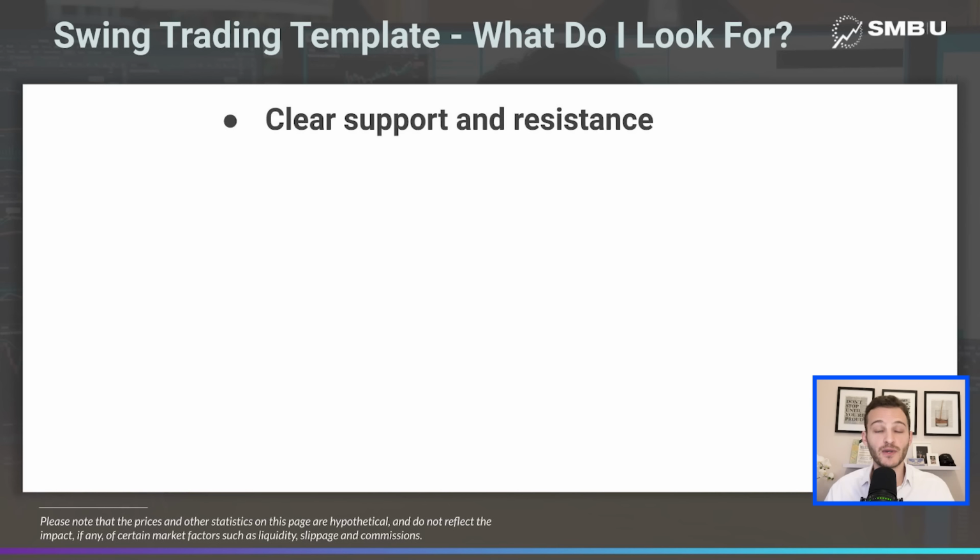So first of all, the first thing that I look at, the most important and easy to understand, is clear support and resistance. So an established level of support and resistance. So I need to be able to clearly identify, looking at the chart, clear levels of support and resistance, which, if breached, could signal and confirm a significant breakout that might lead to, I would say, substantial directional moves.